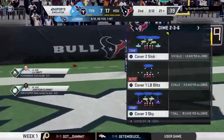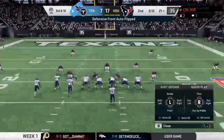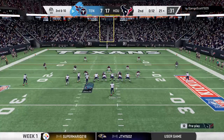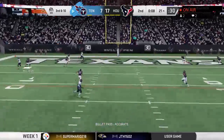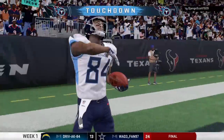Another throw on 2nd down, and this one incomplete as well. He was trying to get that to Bryce Love out of the backfield. And that takes us from 2nd to 3rd down. This offense was on the move. Now 2 straight incompletions have him looking at 3rd and 10. He's going to take a shot. Open man is Davis. He's got it for the Tennessee touchdown.